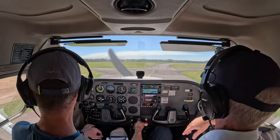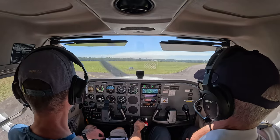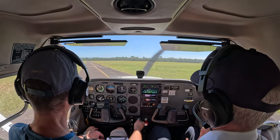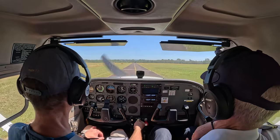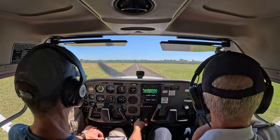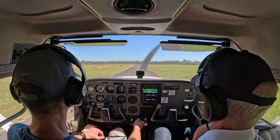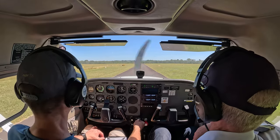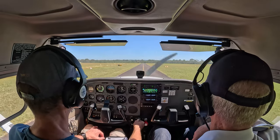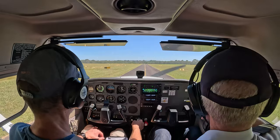All clear. Hotel Oscar, 2.5 miles to run. Is there a possibility that I could demonstrate a circle to land onto 24? Hotel Oscar, roger, that's approved via right circuit 24, number 1. Okay, right circuit 24, number 1.